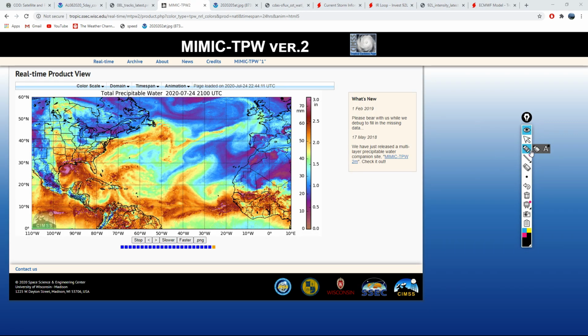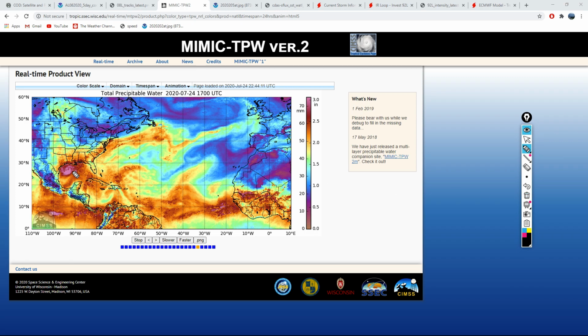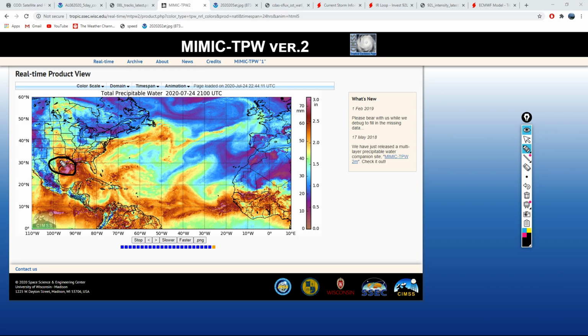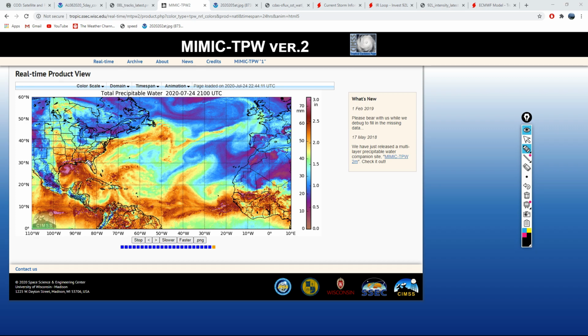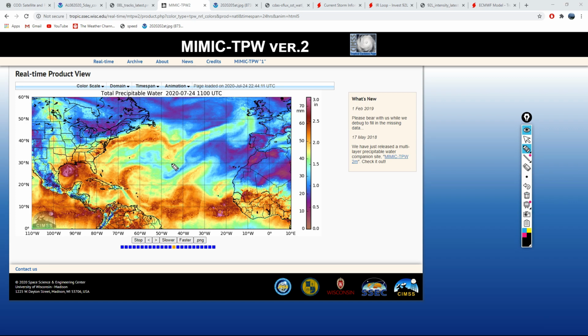Take a look at the total precipitable water. You see Hanna with a bunch of moisture associated with it, barely any dry air except over here, basically in the desert southwest. You can see Mexico with a bunch of dry air, but that is most likely not going to get entrained. Sorry, I'm laughing because my dog is just being annoying. There is a bunch of moisture, and it's expected to stay that way because it's expected to turn into a hurricane, which I never really expected to happen, to be honest.